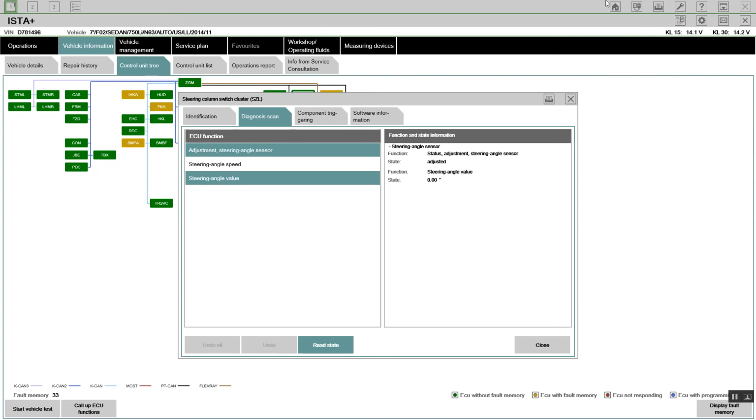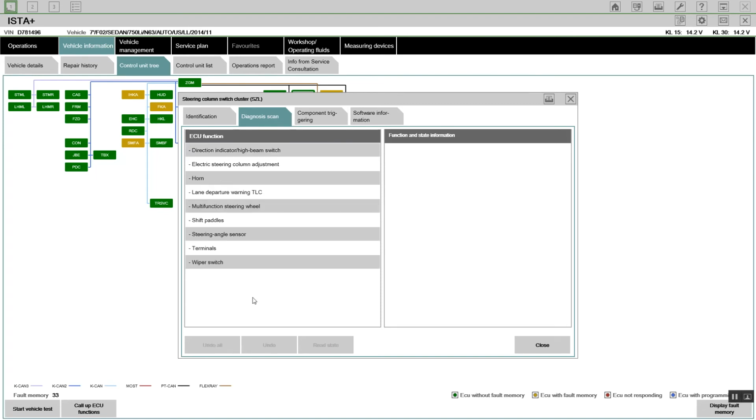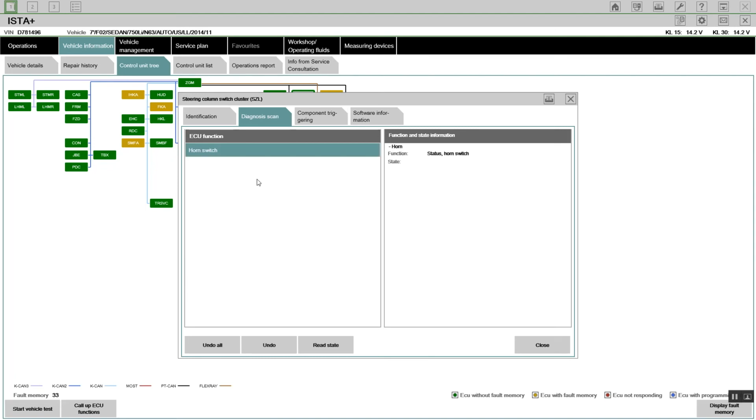All right, I'm going to try to do this one. I'm going to turn off the ignition here and adjust the angle sensor. Okay, so it's adjusted? All right, let me go back and do that. Here's a fault code for this. We have 33 fault codes left.